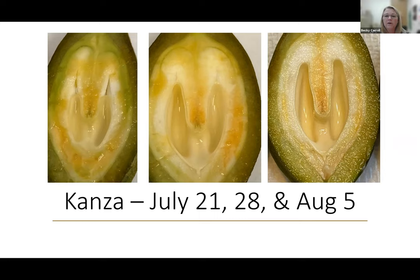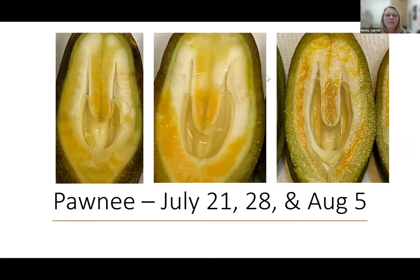So if we look at Pawnee, sometimes it lags just a little bit behind and then it zooms past Kansa and it ripens quicker. So it's kind of a lag phase, but sometimes we end up having to harvest sooner than the Kansa, which is a little bit different. But you can see the stage of development. They may be at a 75-80% expansion on those, but you can see there's a little bit of difference.